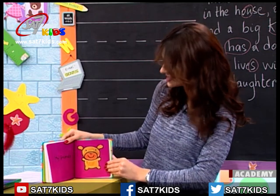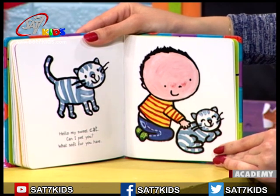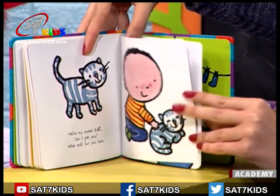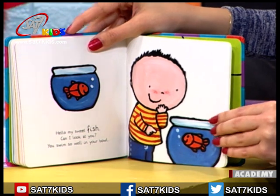بالآخر عندنا my friends. Hello, my sweet cat. Can I pet you? What soft fur you have. His friend, the cat. Hello, my sweet fish. Can I look at you? You swim so well in your bowl.